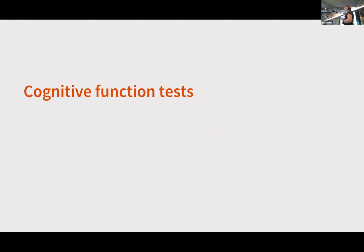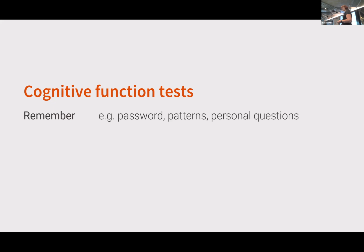All of these are summarized in the WCAG criteria as what they call a cognitive function test. So something that you need to use your brain in order to do. That first one, remembering. So we need to remember information in order to authenticate ourselves.